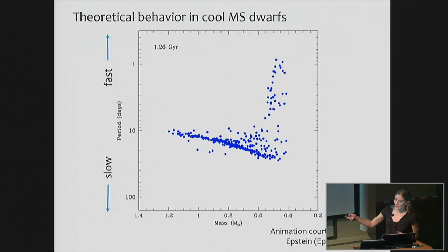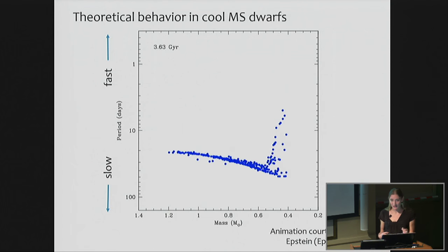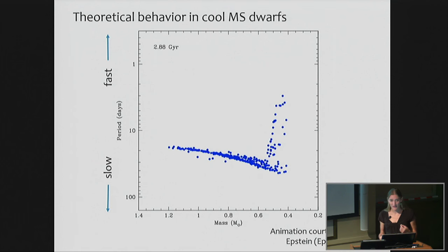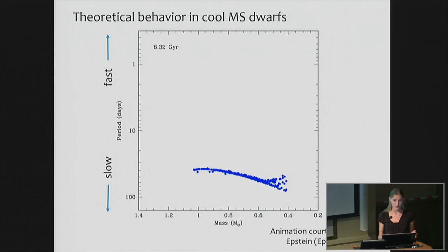This is a logarithmic scale here on the y-axis. The difference between a 10-day period and a 40-day period is extremely obvious, and you have a lot of sensitivity to how old you are. You also notice that as time goes on, the sequence converges. And this is because the angular momentum loss law is a strong function of your rotational velocity.